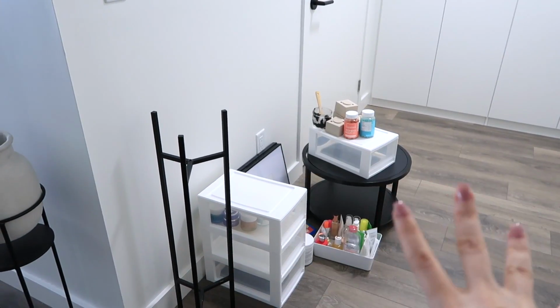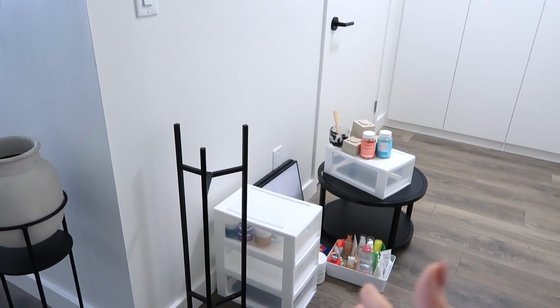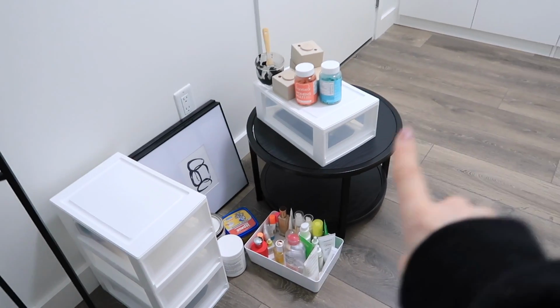So I can put the Besta here, but I feel like that will really close up this space and put a big block here. So instead, to keep it all the way open, I am going to be putting the Besta over here on this side. And what's cool about it is that if I do want to put a little lamp or something, there is an outlet right there.